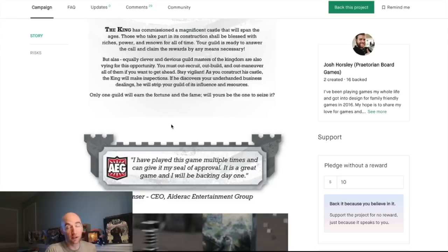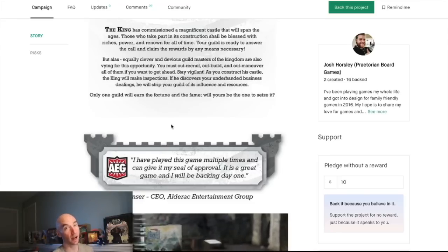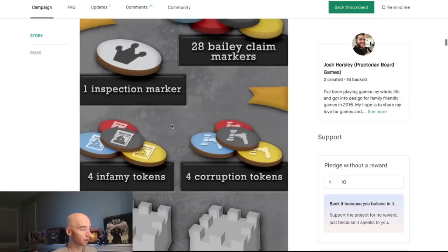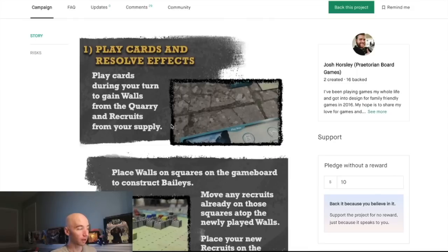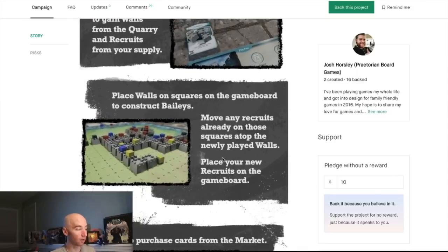So you're going to be able to cut corners, but cut corners at your own risk, because high risk, high reward. What are you actually getting? Like I said, game board, rulebook, cards, pieces, cubes, tokens for the walls. How do you play? Play your cards, gain walls, get resources and recruits from the supply. Build said walls around the castle.